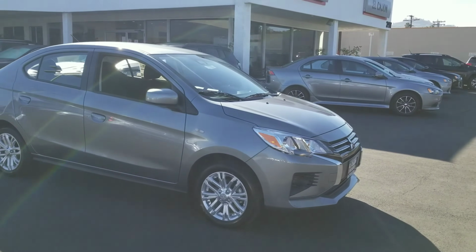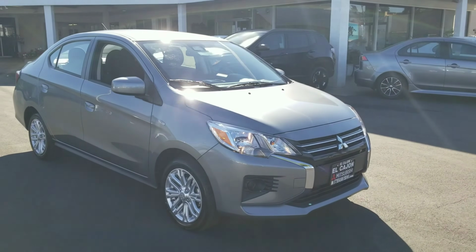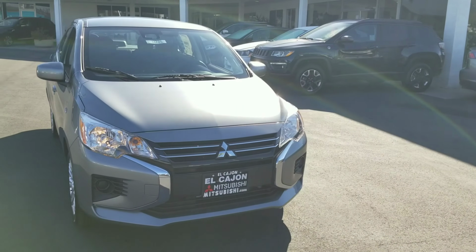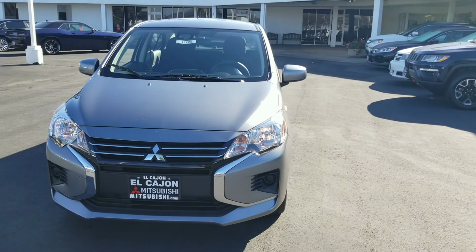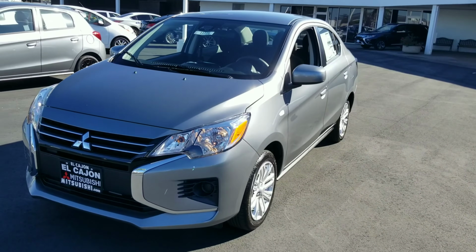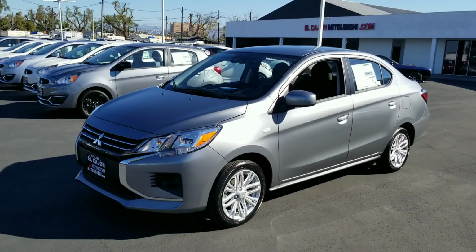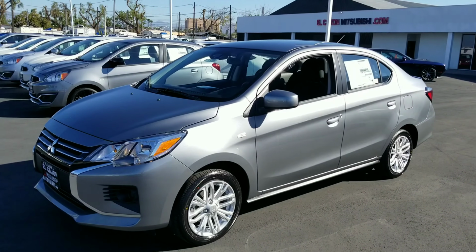Now, a couple other things to bring up on this car. As you see, the whole body of the car is different. There's a lot of different things on the inside as well. There's also some safety differences as well. This car has gotten the forward collision mitigation with pedestrian detection, so it is very safe. Of course, it has the backup camera, Bluetooth, power windows, power door locks, cruise control. It actually adds Apple CarPlay and Android Auto as well, which I'll get to here in just a second.